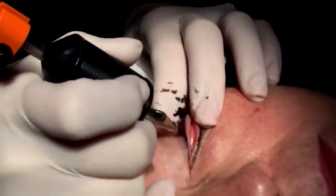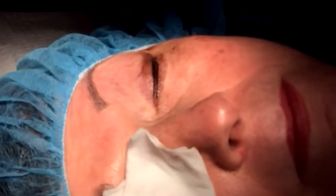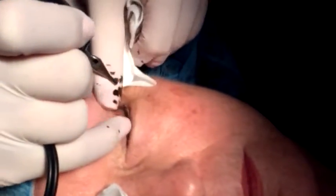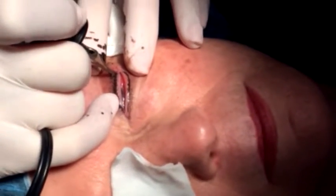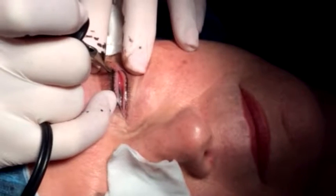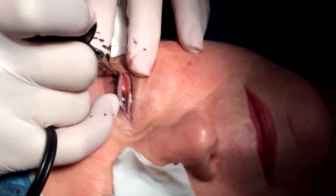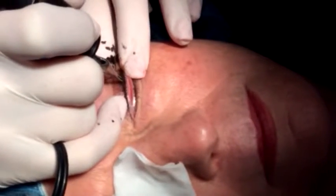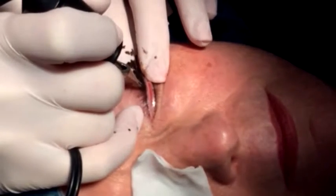And Deb, go ahead. I had mine tattooed at least 25 years ago. But I noticed when I started using bare mineral makeup, eyeliner and stuff, I really noticed that my eyeliner was disappearing. Have you heard anything about that? No, I haven't. Isn't that weird?